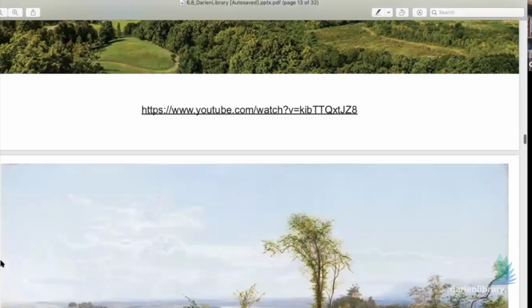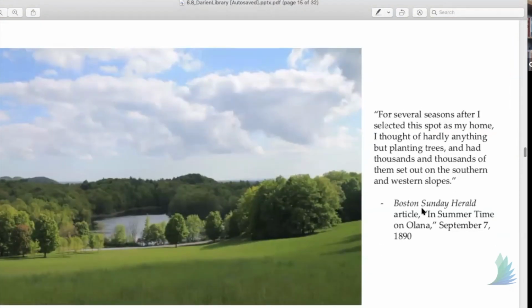I'll just bring us to a contemporary view of this same view and read a quote that I absolutely love from Church, which gives a sense of how important the planting of these trees was to him. "For several seasons after I selected the spot as my home, I thought of hardly anything but planting trees." And so while we might think of gardening as planting flowers or planting specific bushes, planting something that's very specifically oriented to look like it was planted, Church is doing something quite different here. And often a great point of comparison might be Central Park or the work of Frederick Law Olmsted. So he's planting these trees to look very natural, to look like this piece of naturalist landscape.